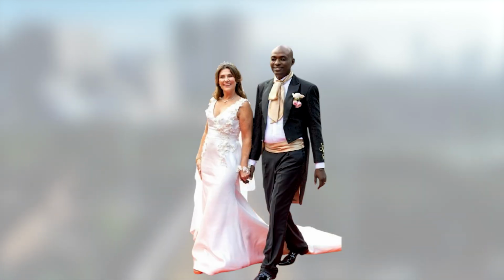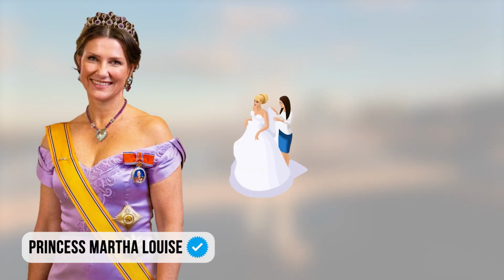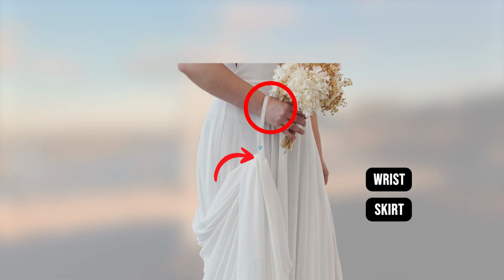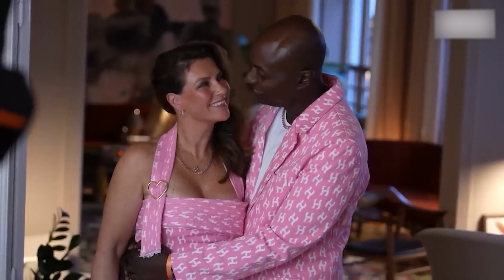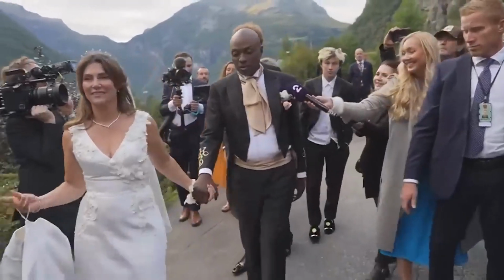The wedding dress was paired with a long train, measuring approximately 11 feet, which added a majestic touch to the ensemble. The chiffon veil also featured a train of similar length, complementing the overall grandeur of the bridal look. To manage the long train effectively, Princess Martha Louise incorporated a practical design element, a bustle loop. This loop was attached to the skirt and worn on the wrist, allowing her to lift the train off the ground and prevent it from dragging. This feature ensured ease of movement throughout the ceremony and celebrations.